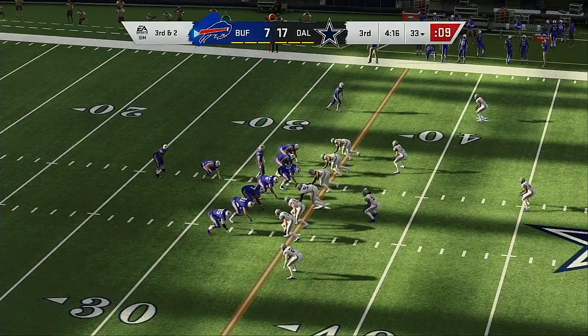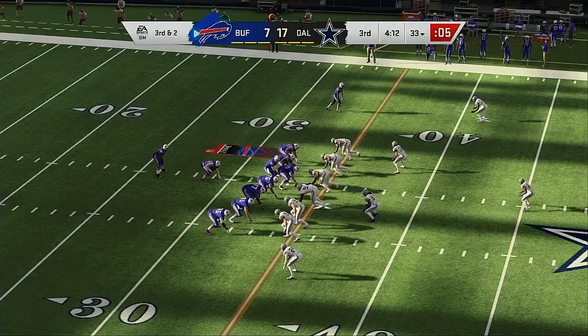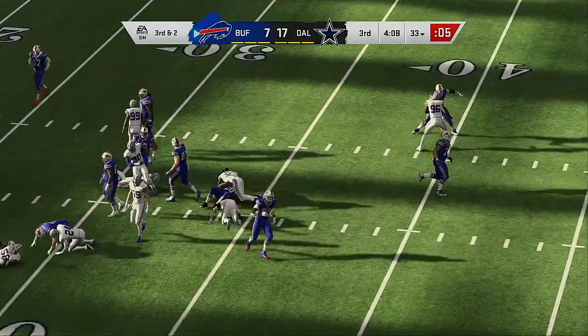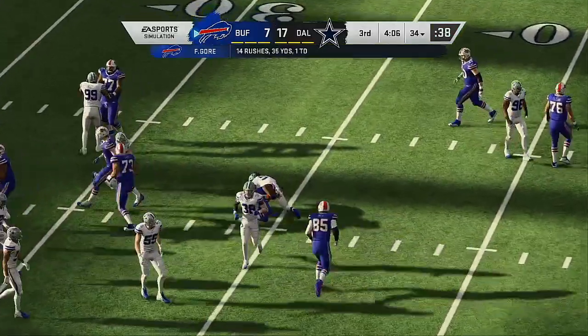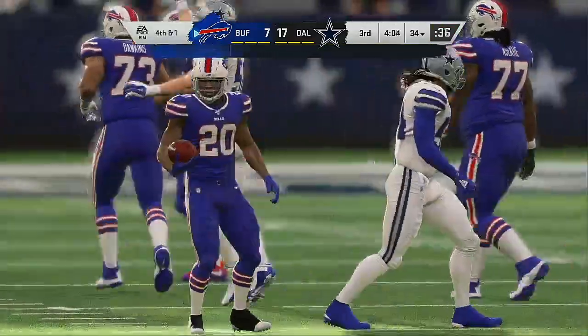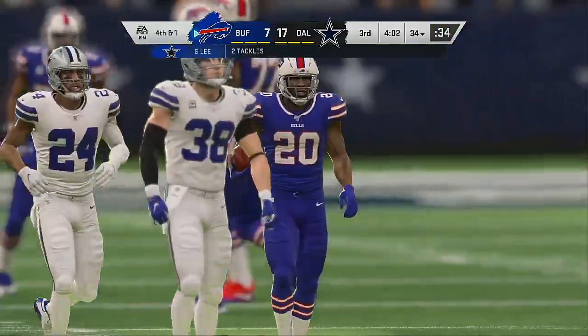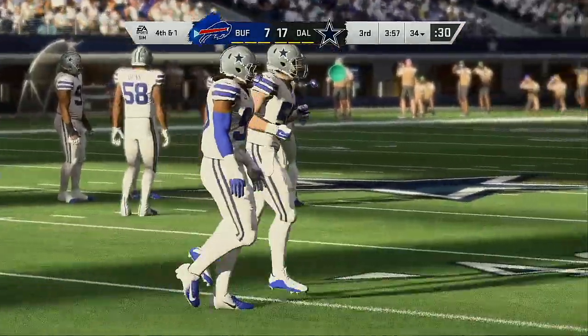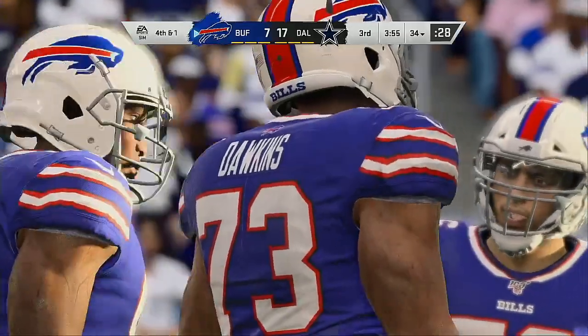This offense in desperate need of a conversion as they come up on third down. Here's Gore. And he's going to run into a brick wall right in the middle of the field, and I don't think he got there. Call it no gain there, and it leads to a fourth down. Well, they picked up a portion of it, but not all that they needed.